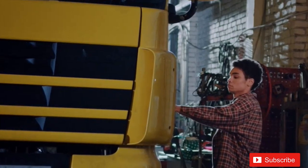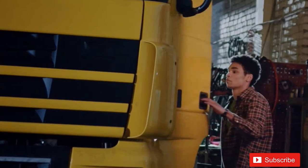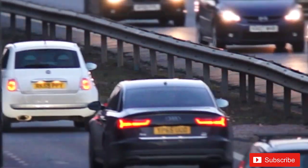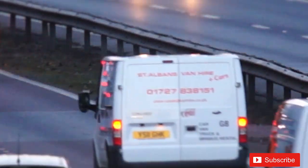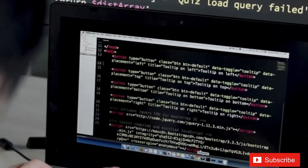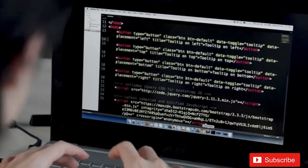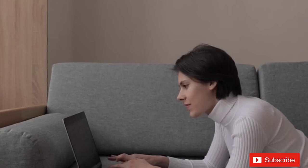Think of hardware like the parts in a car. You have the engine, the steering wheel, the wheels, all essential for the car to function. Now, software is like the instructions that tell the car what to do. It's a set of programs that allow you to play games, edit photos, or browse the internet.